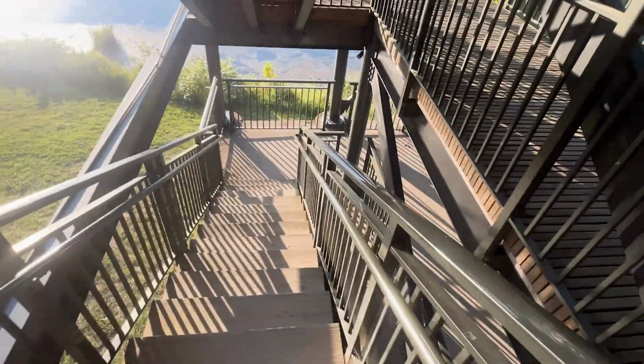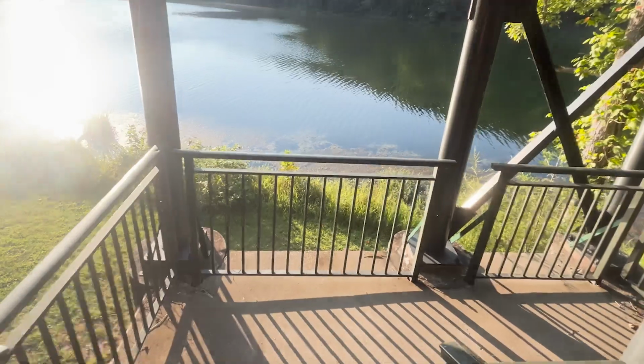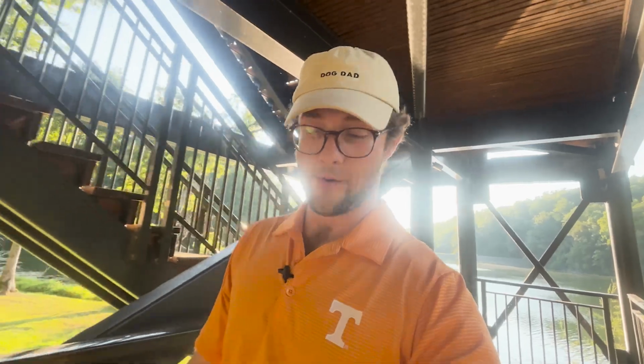But man, you cannot beat it. The lodge is gorgeous. The remodel was incredible. They've added tons of new stuff. The bar in there is incredible. Staff is super friendly. The restaurant smelled great. I need to make a trip to come eat at the restaurant and bring my wife. I think it'd be a really fun date night.